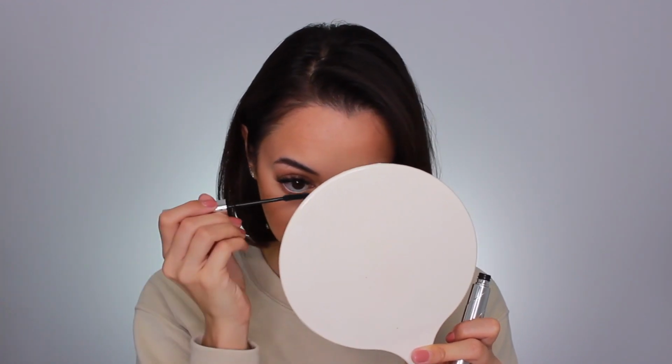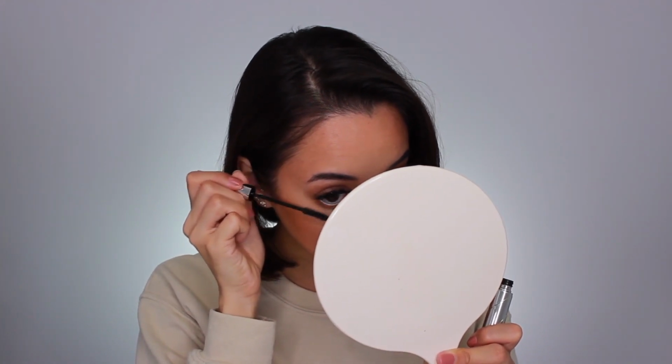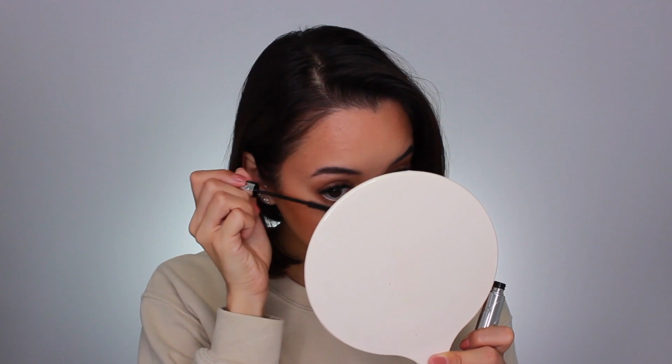And then of course I am going to go in with a little bit of mascara to my bottom lashes. Obviously I don't apply mascara to my tops because I do have lash extensions, and it is not good to apply mascara to your lash extensions. I've never done it, but I never want to try it because I've heard many horror stories and seen many interesting photos of what it looks like when you apply mascara to lash extensions. So don't do it, guys. Just don't do it.